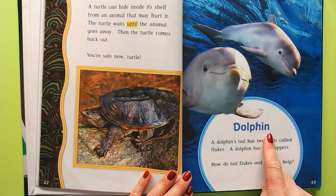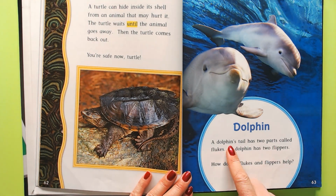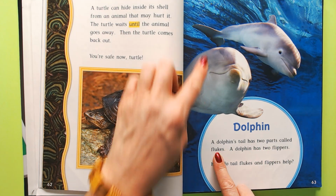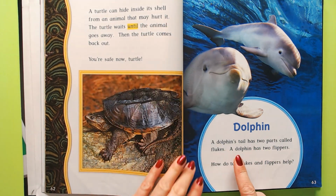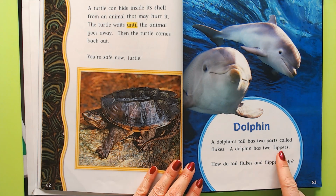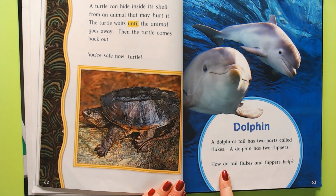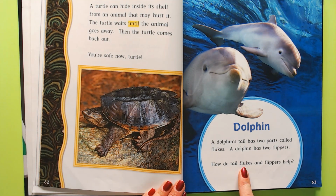Dolphin. A dolphin's tail has 2 parts called flukes. A dolphin has 2 flippers. How do tail flukes and flippers help?